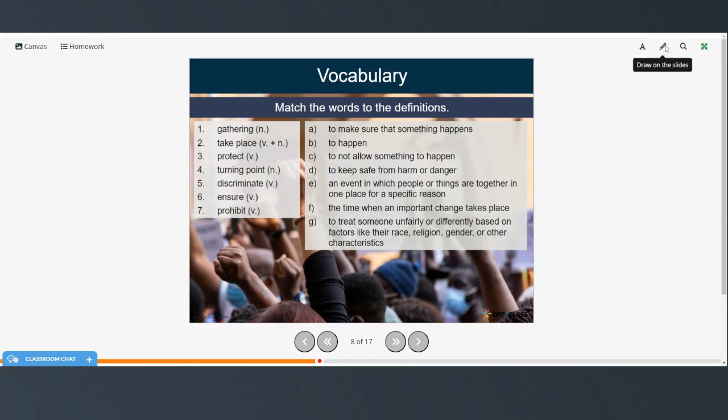All right, we have a few more vocabulary words. To make sure that something happens, that would be number 6, to ensure. To happen is number 2, to take place. To not allow something to happen is number 7, to prohibit. To keep safe from harm or danger is number 3, protect. An event in which people or things are together in one place for a specific reason is number 1, gathering. The time when an important change takes place, that would be number 5, a turning point.